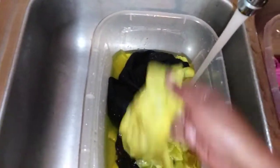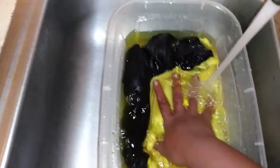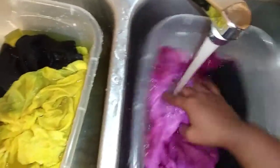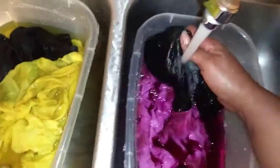So guys, don't make the mistake that I made. Just because it looked like it might not turn the color that you're expecting doesn't mean that it won't. So don't over pour. Now for this pink, I think I did right to pour. Maybe you just have to use your judgment. Or even if you pour it, I could have took that yellow out a little earlier.